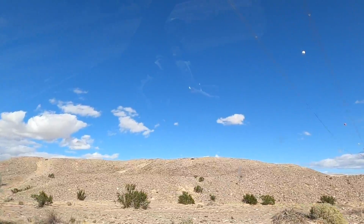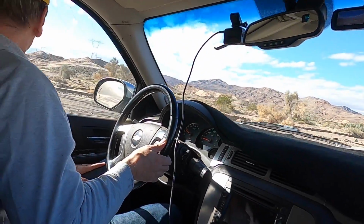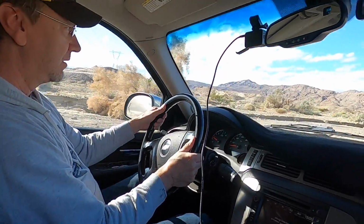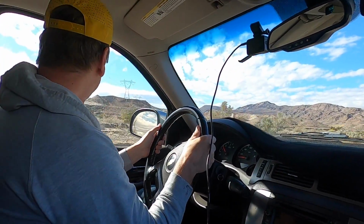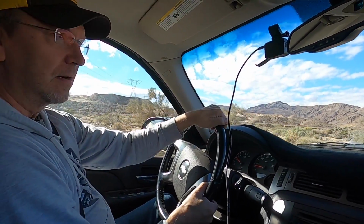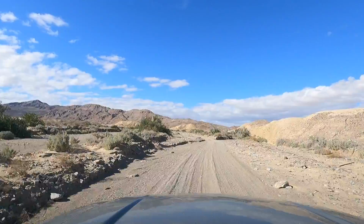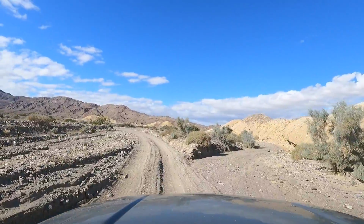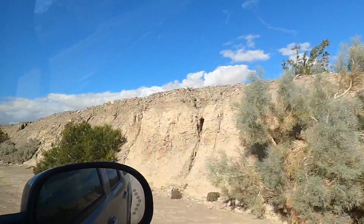All around us, this is an OHV area. You see side-by-sides and dirt bikes and all kinds of monster trucks around here. Looks super fun. Okay, the road narrows.